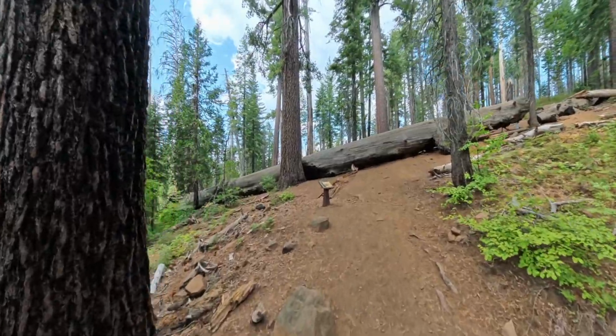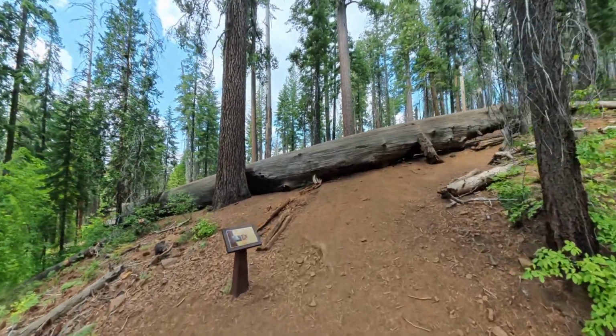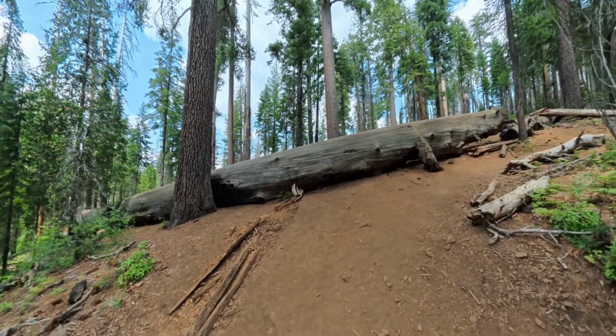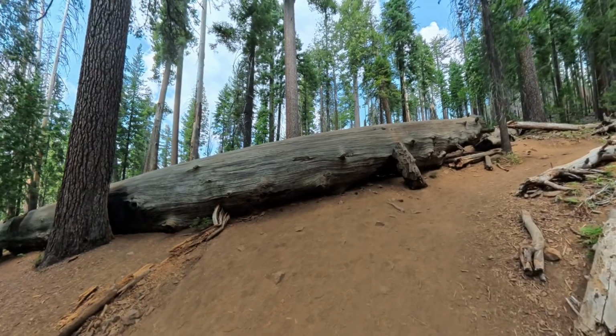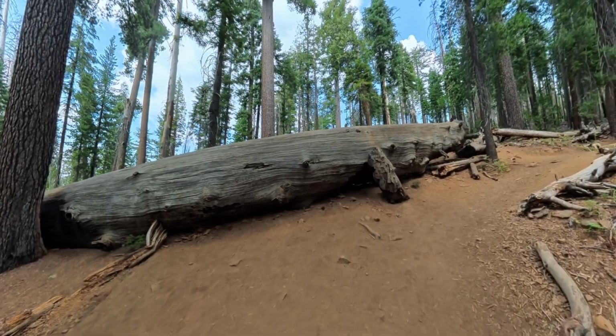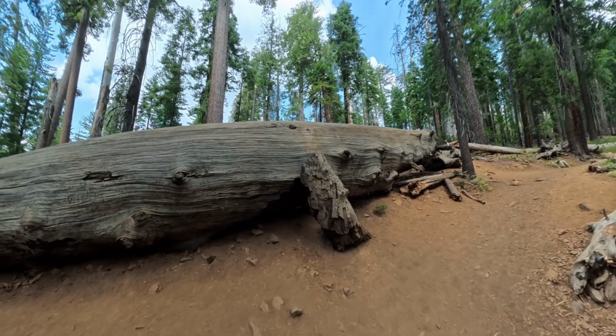As we stand here, surrounded by giants that have been alive since before the Roman Empire, it's hard not to feel a sense of perspective. These trees have witnessed countless seasons, fires, storms, and changes, and yet here they remain, a living testament to resilience and time.